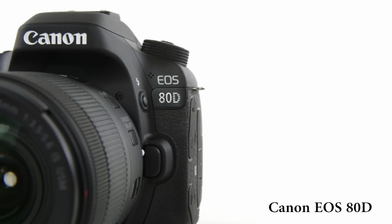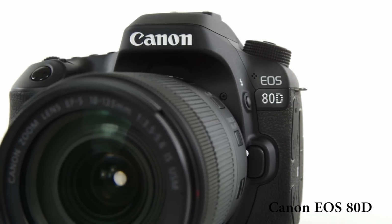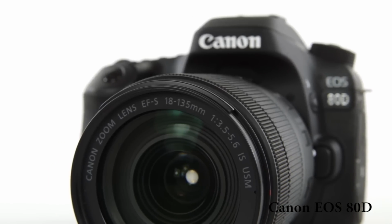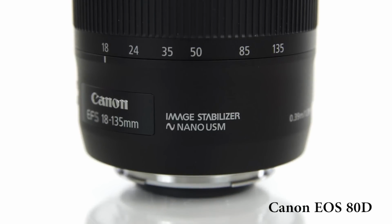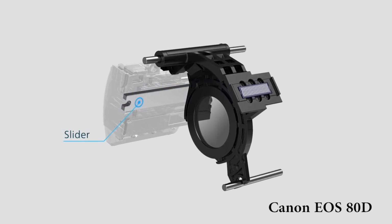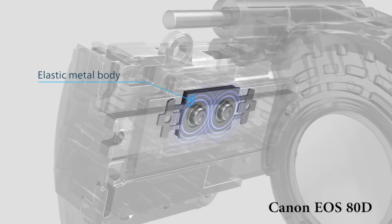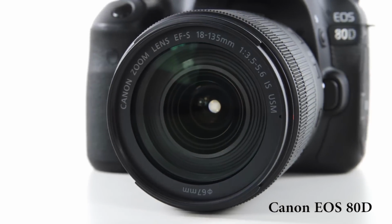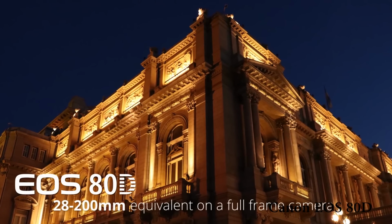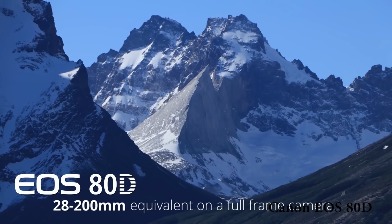Canon is a leader in lens technology and continues to innovate with the exciting new standard zoom lens launching with the new EOS 80D camera. The EF-S 18-135mm USM lens. With a completely new type of Canon ultrasonic motor technology for focusing, Nano USM is virtually silent, incredibly responsive, and yet remains smooth as silk when recording video or shooting live view still images. The EF-S 18-135mm USM lens gives a broad extended zoom range, equivalent to a 28-200mm lens on a full-frame camera, so it's a perfect partner for the EOS 80D.